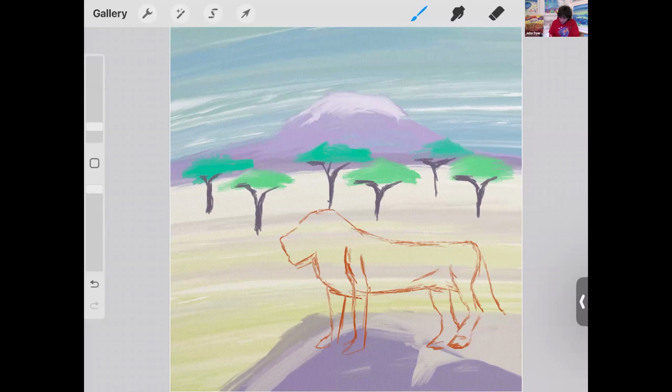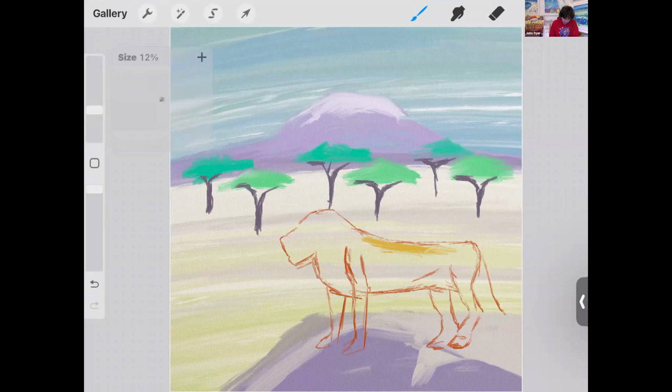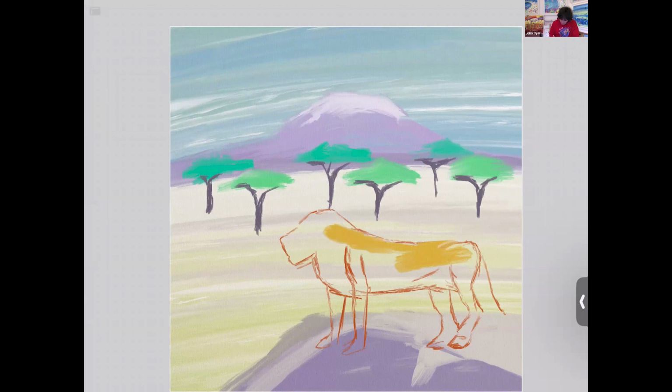So I'm going to start to block in some broader colours here. I've got some yellowy colour, a sort of ochre colour, but you could use any sort of yellow and some white. If you want it to be more of an egg yolk colour, just add a dot of pink or a dot of red. It doesn't matter too much. I'm just going to block in my lion in basic areas, just so it doesn't look like a transparent object. And then we'll start to work on some of the features as we go through here.